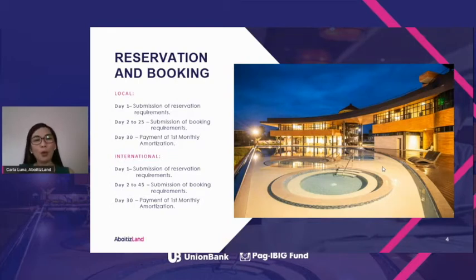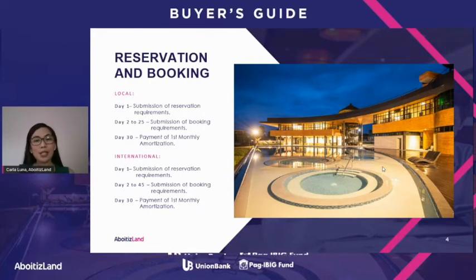That includes a passport, a driver's license, UMID ID, PRC, and ARC certificates. So the principal buyer and the co-owners or the spouses also need to provide the valid government ID. So once it's done, we will be able to reserve the unit.